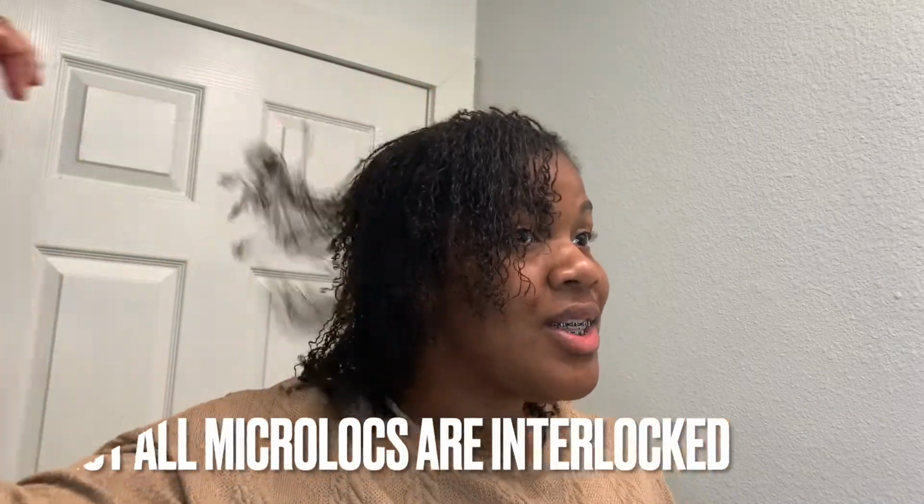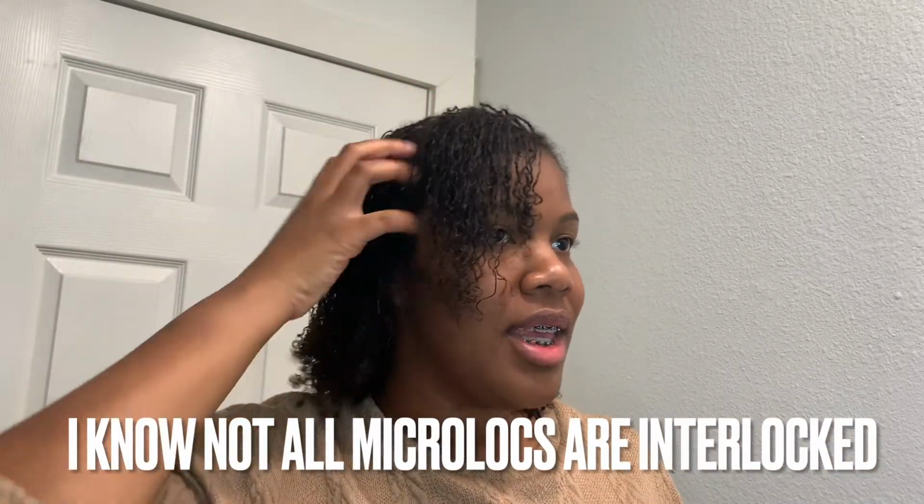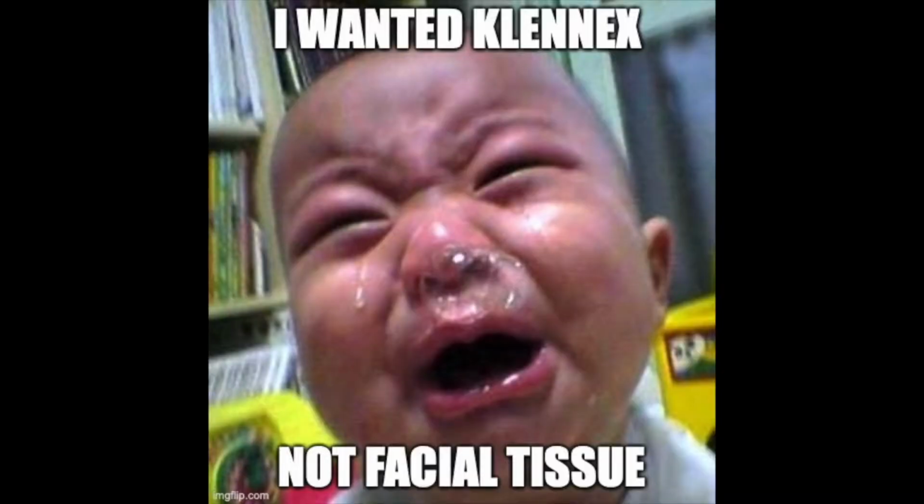And I was like, well, MICROLOCS are like sister locks and they look like sister locks. They're also interlocked, which is the same method that they use to do sister locks. But sister locks is kind of like a patented way of interlocking that's specific to that. Kind of like facial tissue and Kleenex, right? They're both something you would wipe the sun off your face with. But one of them is more name brand, and the other one is a specific way, in a formula that is made. So she's like, well, but I thought that you could.